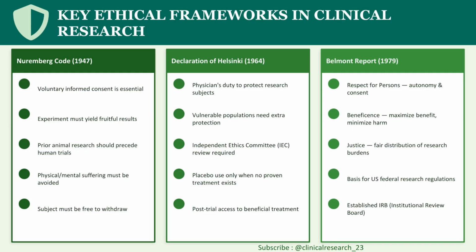It states that placebo use should only occur when no proven treatment exists, to avoid denying participants effective care. An independent ethics committee review is required to oversee the research, especially when vulnerable populations are involved, as they need extra protection. Ultimately, it's the physician's duty to safeguard research subjects throughout the process.